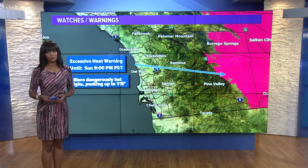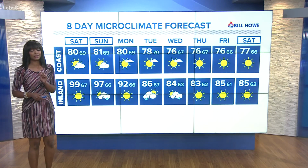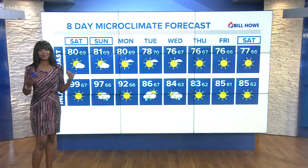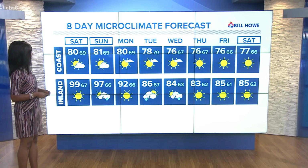Locally, we also had some triple-digit heat when it came to Ramona as well as Valley Center for highs today. Only a little bit of relief by tomorrow. And I mean like by a degree or two, not really a downgrade when it comes to those temperatures. It's still going to be warmer than usual. 99 degrees looks to be the high tomorrow for the inland valleys.